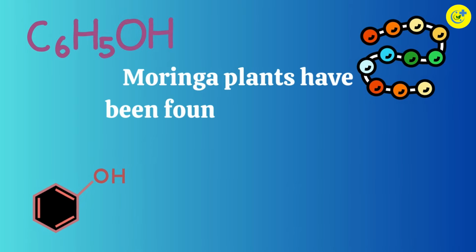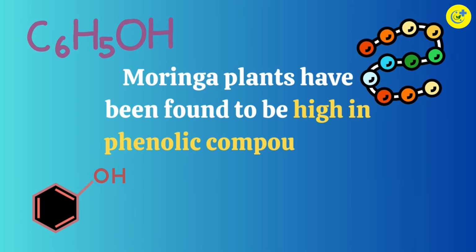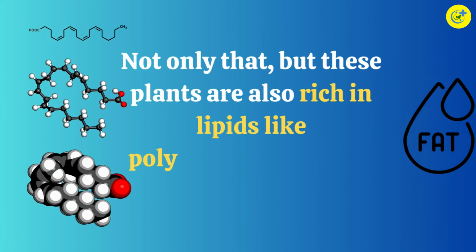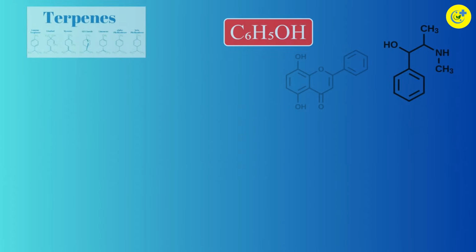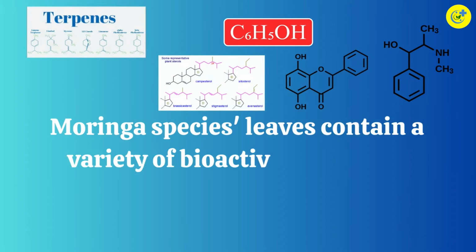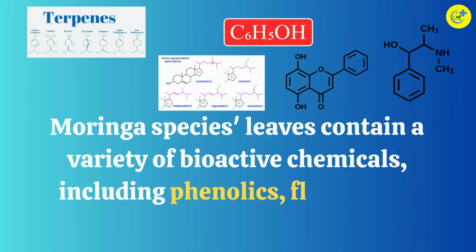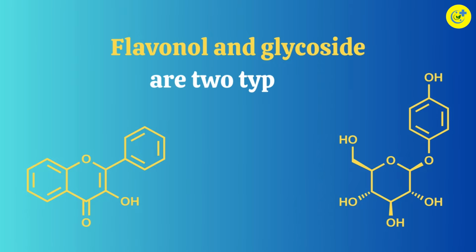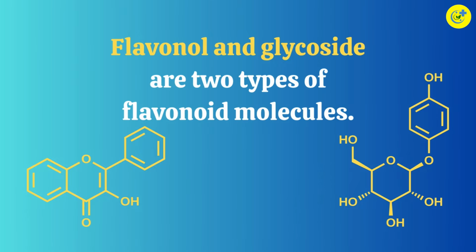Moringa plants have been found to be high in phenolic compounds as well as proteins. Not only that, but these plants are also rich in lipids like polyunsaturated fatty acids. Moringa species leaves contain a variety of bioactive chemicals including phenolics, flavonoids, alkaloids, terpenes, and sterols. Flavanol and glycoside are two types of flavonoid molecules.